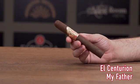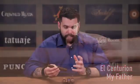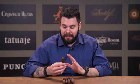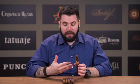Medium to full body, a little nutty in there, but definitely heavy on the spice, very spice forward. But flavor transitions from just about every puff, so a ton of complexity and a great price tag to go along with it. I think this cigar definitely needs more notoriety than it gets. Unfortunately, the My Father name brands get a little more of a push. I think the El Centurion is one of the best cigars they've ever produced.